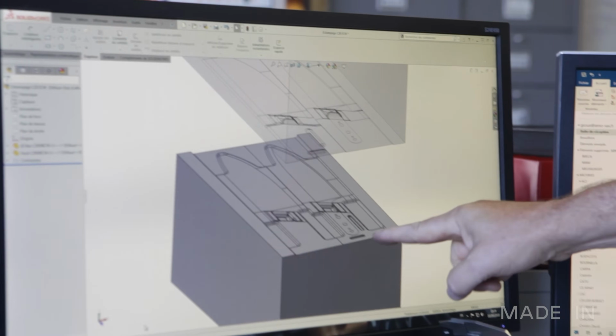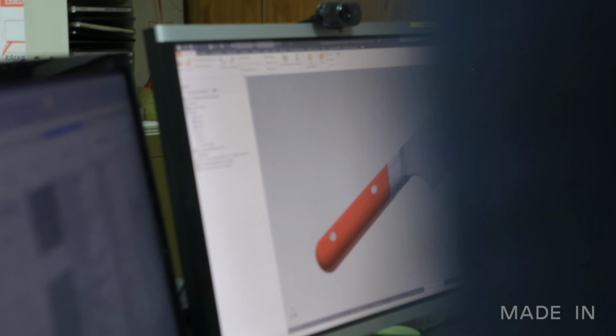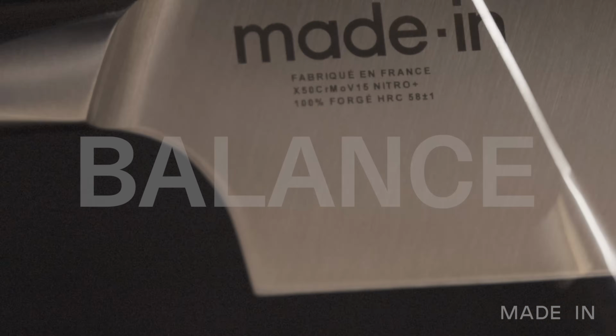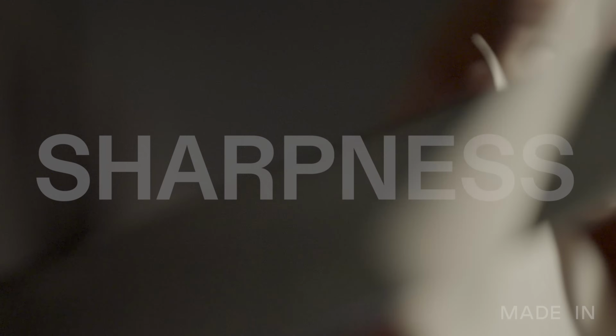Part of the fun of launching a brand was getting to design these products from the ground up. And that meant reimagining and rethinking what we loved about knives and what would make the best knife possible for both the professional and home cook. What we really cared about were multiple things, one of which was balance, one of which was the bolster, and one of which was the sharpness and cutting abilities of the knives. We felt like those were the three main aspects of what makes a knife really great.